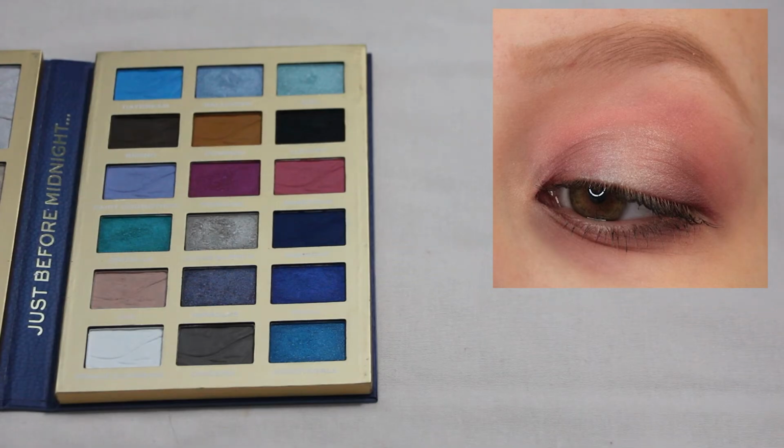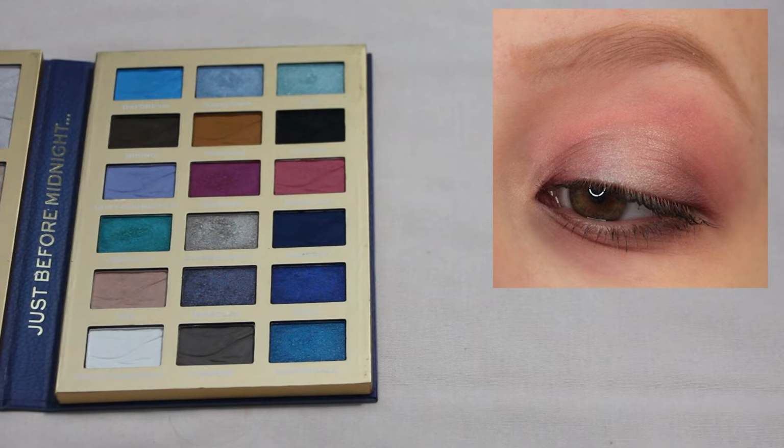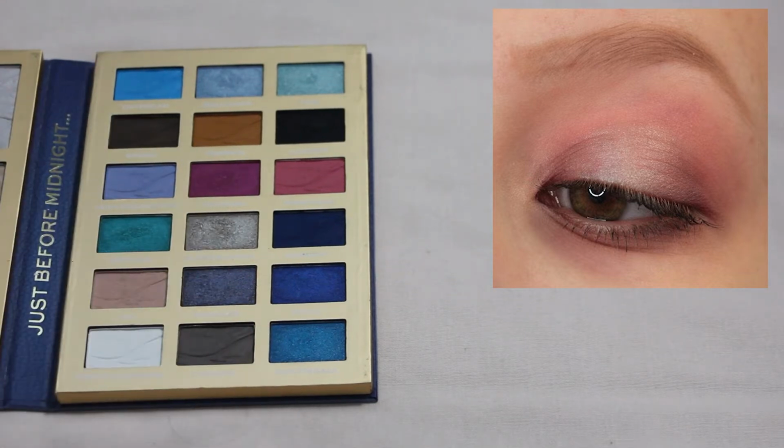So for this look, I went with more of the pinky shades. So I used the shade Anastasia through the crease and once again blended it out with Jacques right there and just created a nice blended look. And then I packed Tremaine in the inner and outer portions of my lid. And then I put a little bit of Cinders on top of that. And that just created a really pretty purple tone.